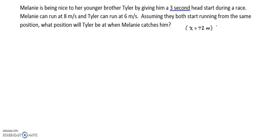So first of all, you could solve it by drawing a position time graph. So that's what I'm going to do, sketch out a position time graph, position and time. And then I've got Tyler going like this. There's Tyler. And then I have Melanie. Now Melanie starts at a different time. She actually starts from here, but she's faster, so she has a steeper slope. So, this is my position time graph.